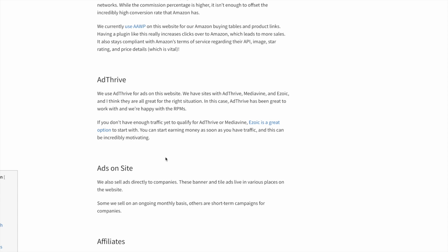If you don't have much traffic, take a look at Zoic because they're the only ones that don't have a minimum threshold. When we were able to get ads on the site, we started making a couple extra $1,000 almost immediately because we had that 30 or 40,000 page views when we put it on there.